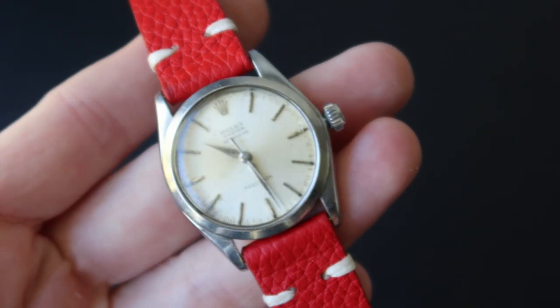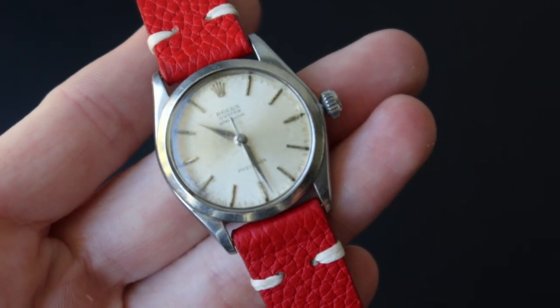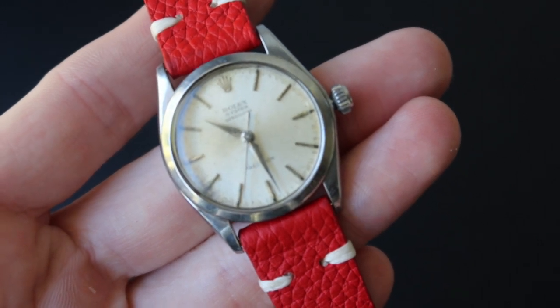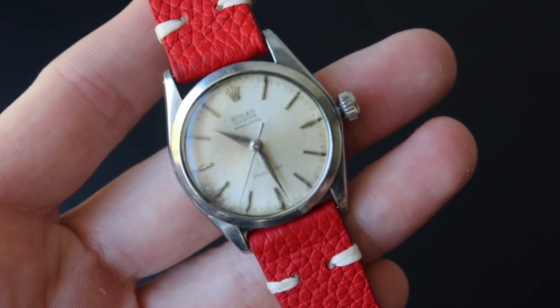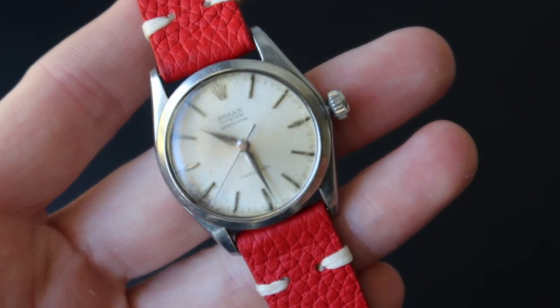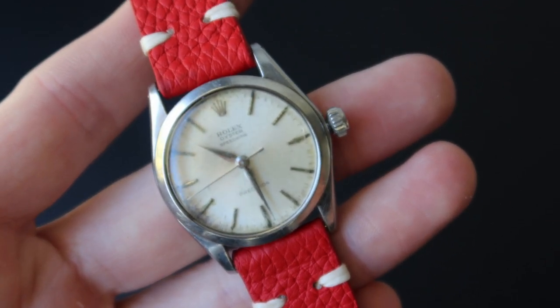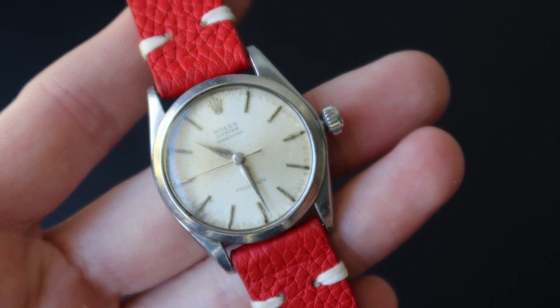That was done by Rolex. This system was used between the 1950s and 1970s, and essentially the Roman numerals describe the quarter in which the watch was made, and then the number describes the year. So in this case, it was made in the third quarter of 1963.